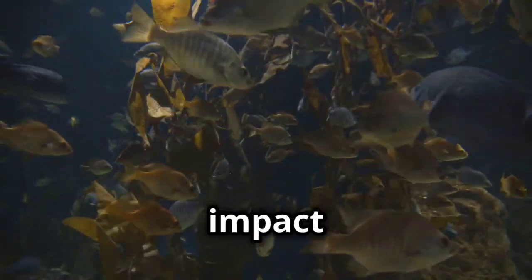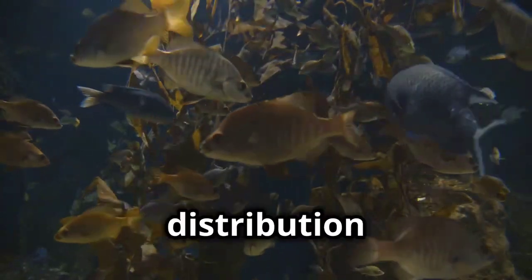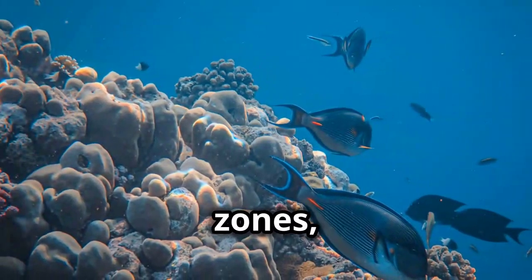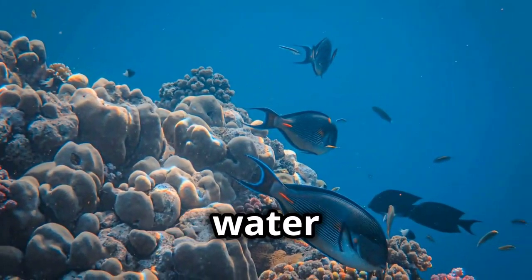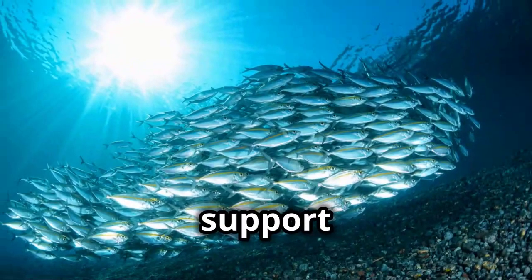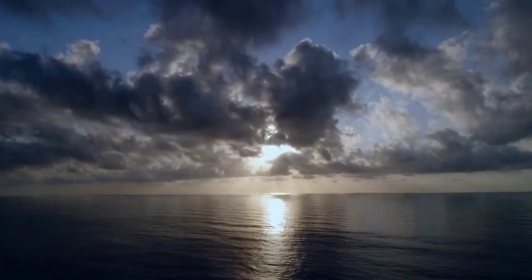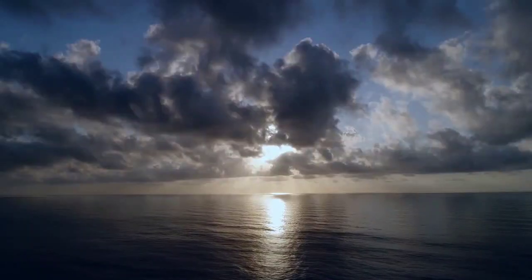Ocean currents also impact marine life by influencing the distribution of nutrients and organisms. For example, upwelling zones where deep, nutrient-rich water rises to the surface support some of the world's most productive fisheries.